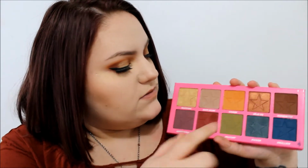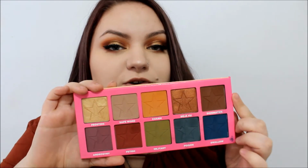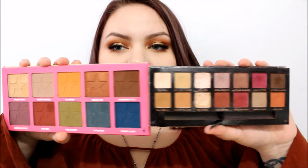I haven't really dived into all the colors. I think the only colors I haven't really used are Deja Vu, Military, and Androgyny, but all the other colors I have dipped into, and they're all insanely pigmented, insanely so good. And I don't know if you can tell, but these pans are huge. Let me show you. Compared to the Modern Renaissance palette, which is one of my favorites, they're tiny compared to this.